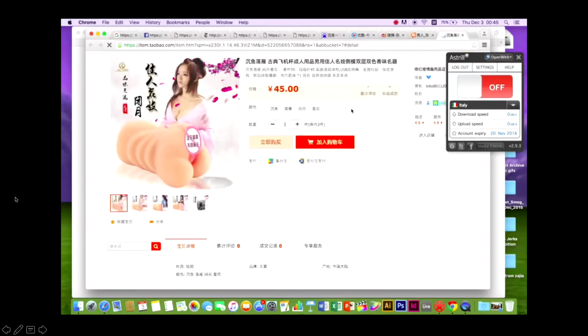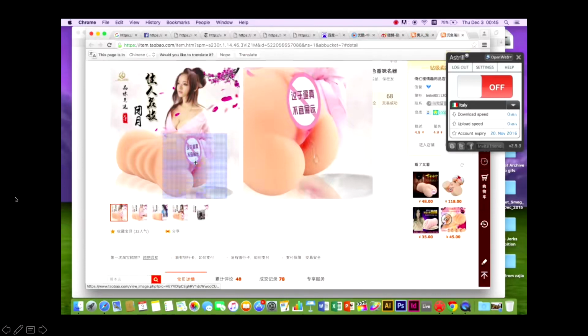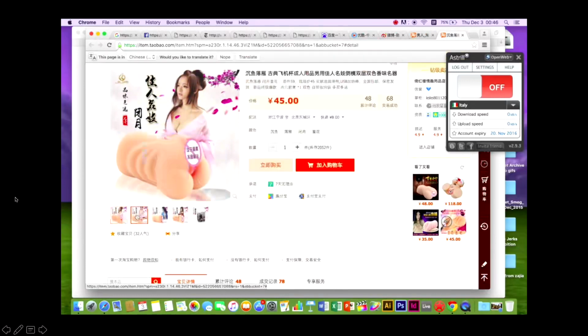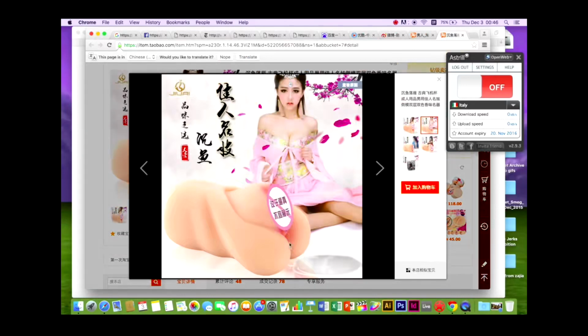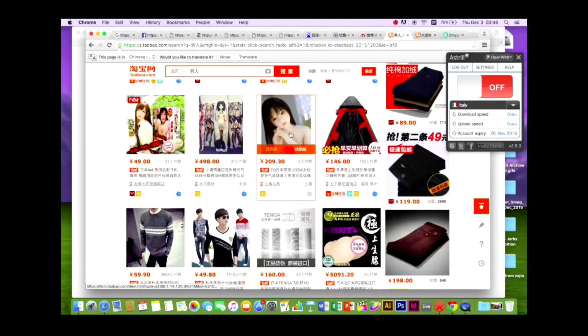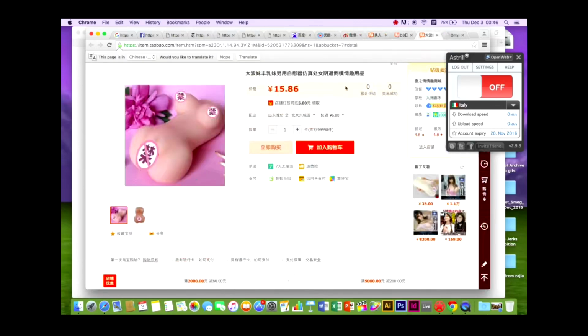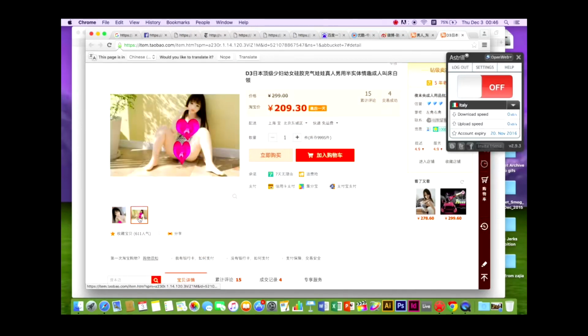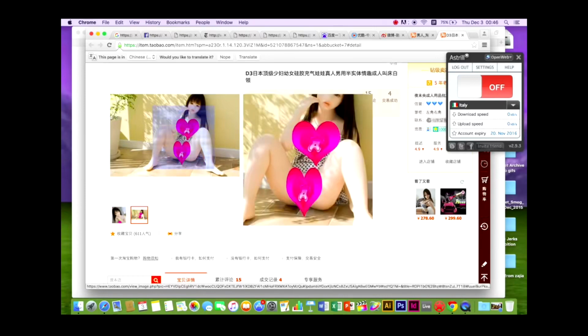So let's look at some of these products. Well, pornography may be illegal in China, but toys are not. So these are just a few examples. I'm kind of previewing this because I want you to understand that the culture is incredibly vibrant and everyone has the same desires. So there's options.